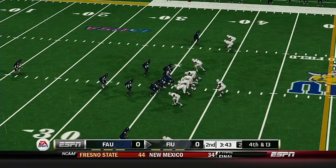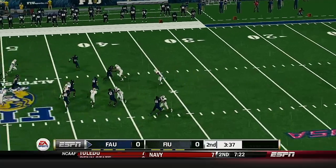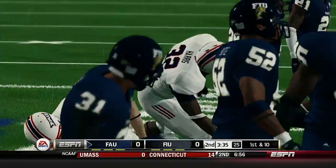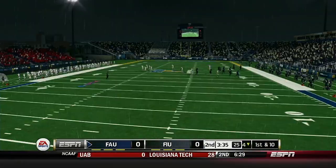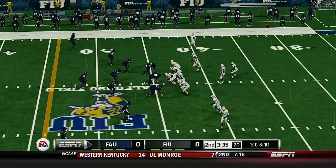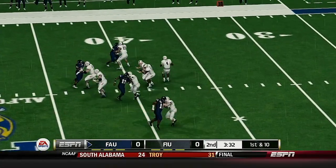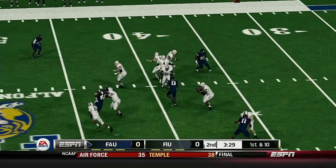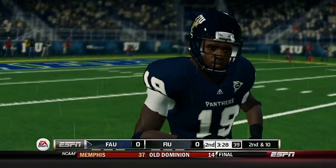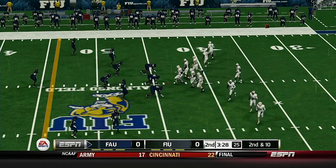Harris is back deep to return. He's taken down at the 44. This is the point in the game where you don't want to make any mistakes that give the other guys a reason to feel more confident going into halftime. On the throw, incomplete pass. It's second and 10, ball on their own 44.